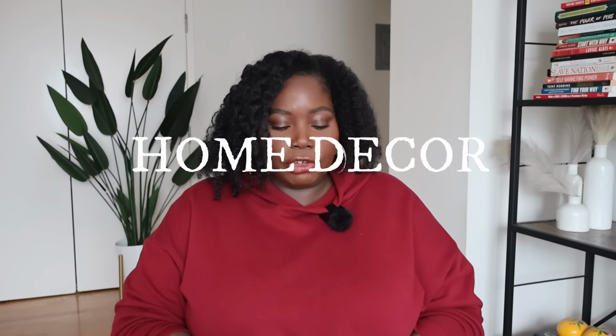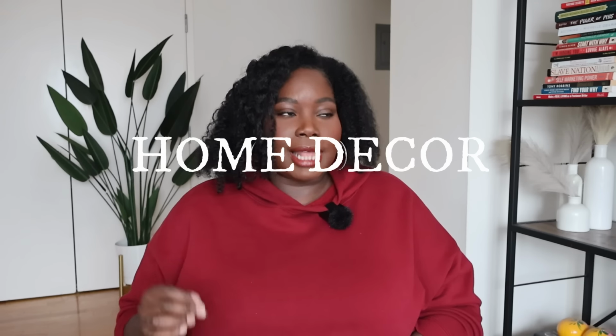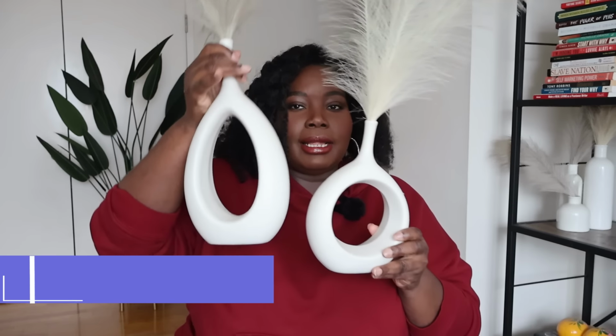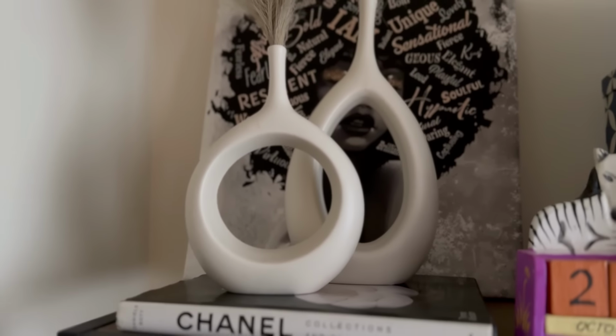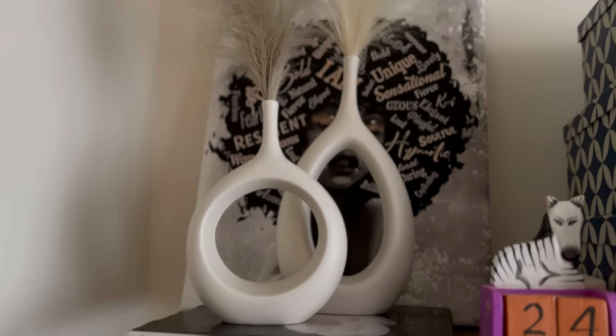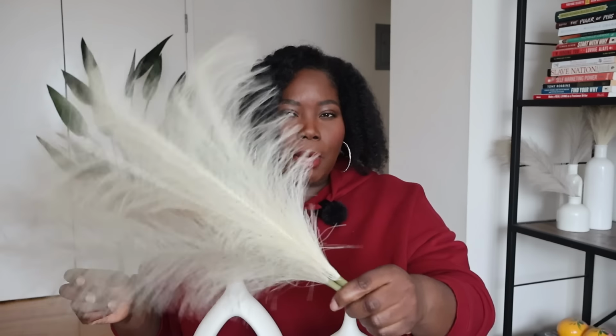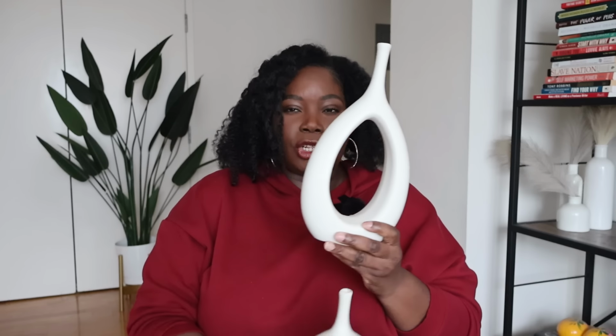Now, the first thing I want to show you are two vases. There are two vases that I have and I move them around all the time. So it's these two kind of like half circle vases. I love these things. I've had them honestly since I moved in this apartment, maybe for about 5 years now. These are so cute. Now they do come without the pampas. You have to buy the pampas separately. And I love a good pampas. I'm actually looking for like a really tall floor vase so I could get the long pampas. But anyway, these are so nice.